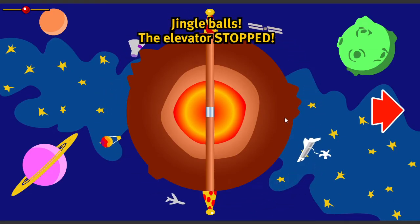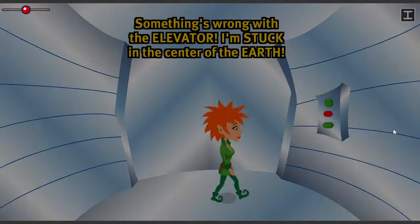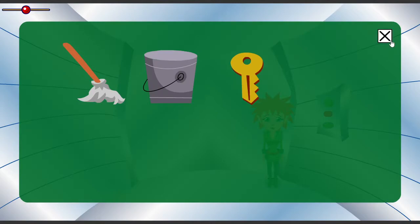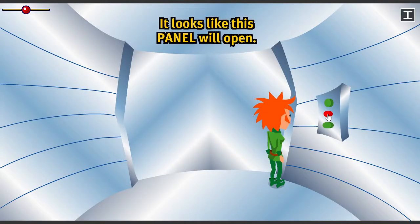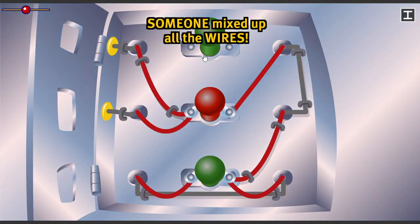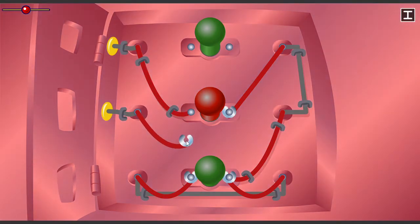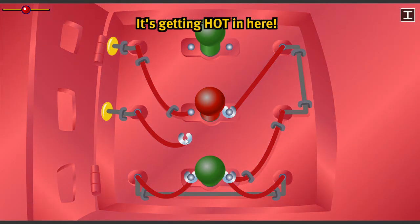Oh, jingle balls. The elevator stopped. All right. Something's wrong with the elevator. I'm stuck in the center of the Earth. Yeah, you are. Don't worry. There's always a bigger fish. Looks like this panel will open. Someone mixed up all the wires. Okay. So I've got to reconnect stuff. Let's see, yellow. We've got yellow. We've got green.